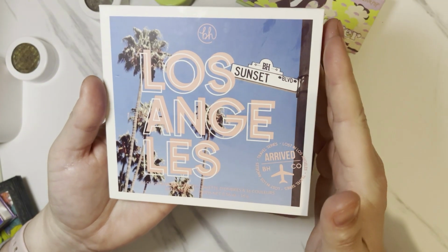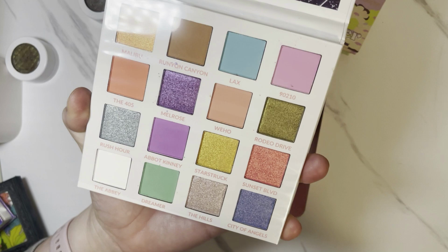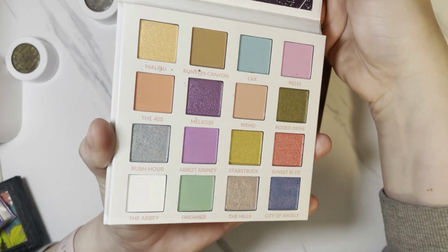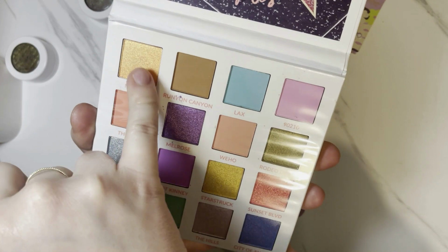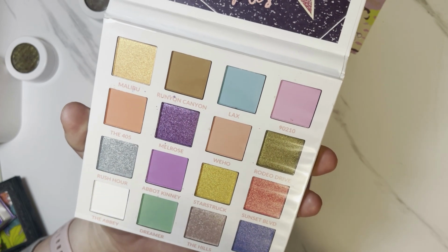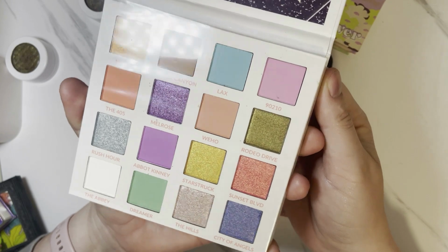This next one, actually the next two, are in my Shop My Stash as well. This is the BH Cosmetics Lost in Los Angeles palette, one that I recently picked up not too long ago and haven't even taken the plastic off yet, but this is in my current Shop My Stash, so I will be slicing that package off very shortly to use it. Beautiful pastel-y tones as well as some pops of neutral. Just thinking of looks at this time, this Malibu as an inner corner highlight would be really pretty. Anything with purples, gorgeous. I like how they have a white in here. That would be a really pretty inner corner highlight too, to bring a pop to it. So beautiful. Can't wait to see what I create with this one.